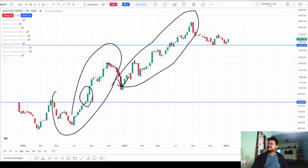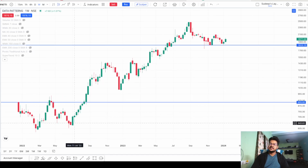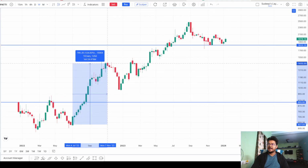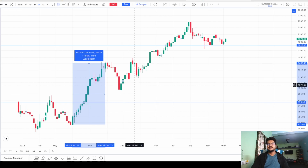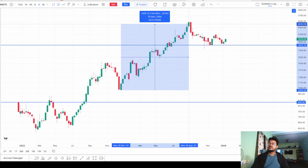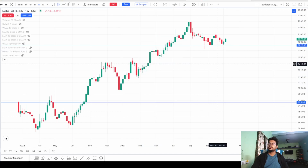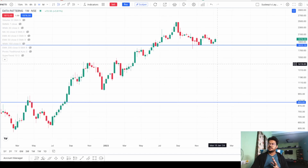So let's measure what percentage return Data Patterns gave during this rally. I'll measure from here, from the low to the high. This is 125% in 119 days. Very good performance. That is just 3 months. You can see in 3 months it went up more than 100%, and this is a 145% return in 252 days. This is also a very fast and quick rally. So pretty good. People who made entries here definitely made a lot of money.